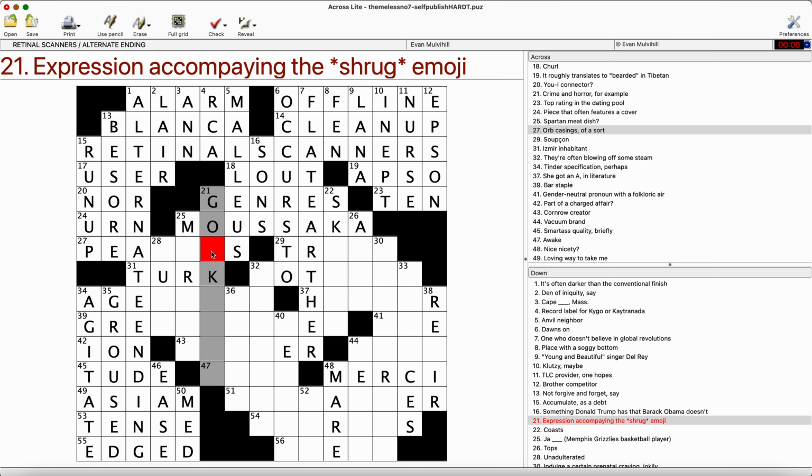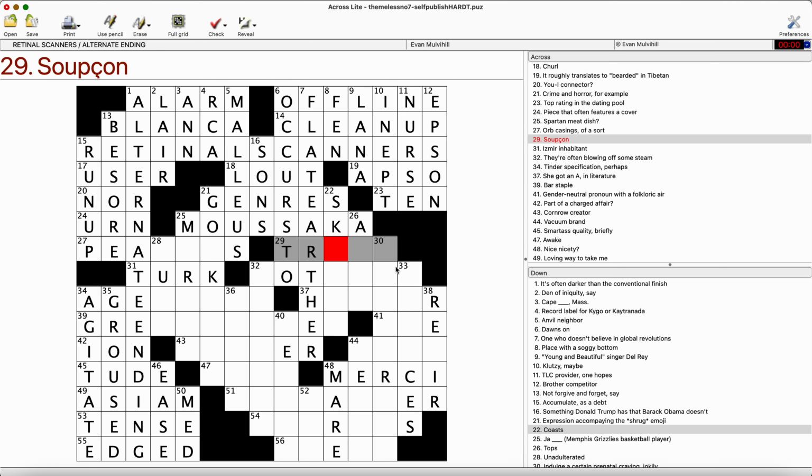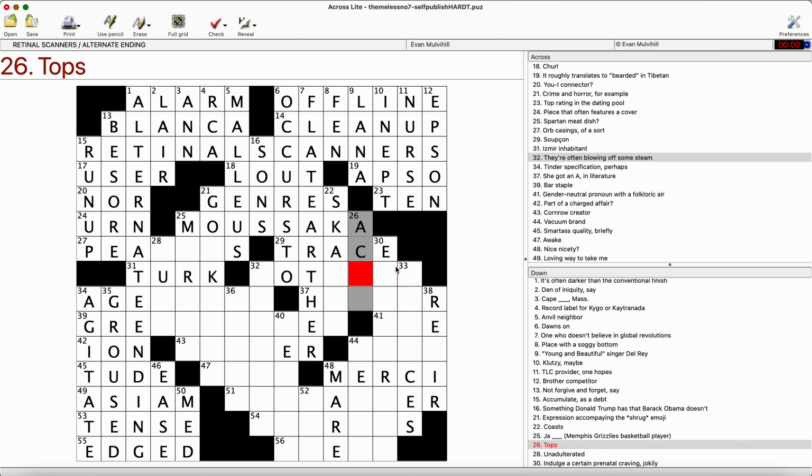Ja, I still don't know that basketball player. Expression accompanying the shrug emoji. Still don't really have it there. So this section is kind of going to be tough for us, I think. Let's go back here. Soupçon, again, it means a little bit, a trace.